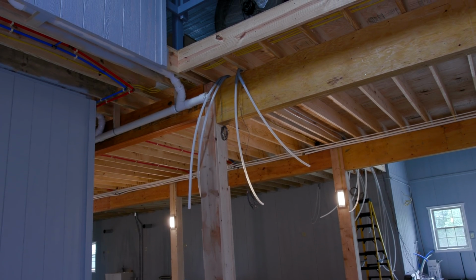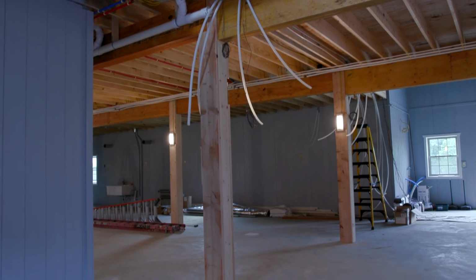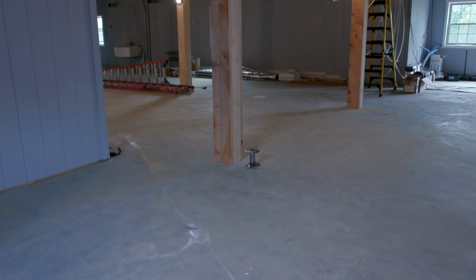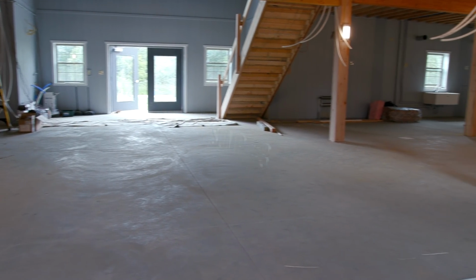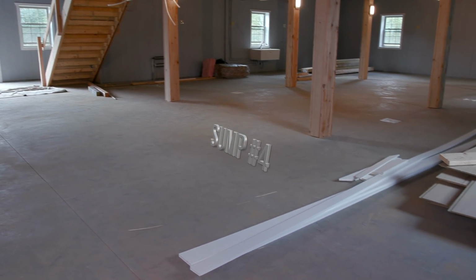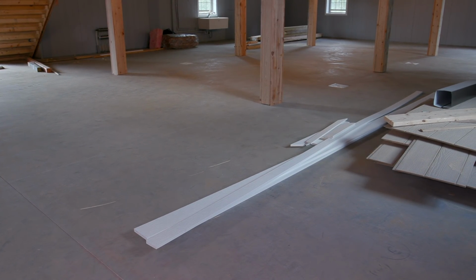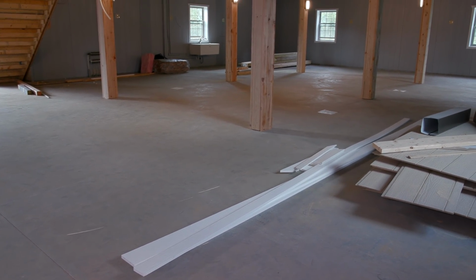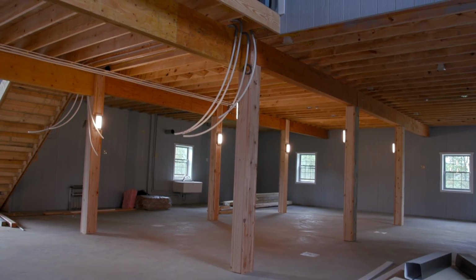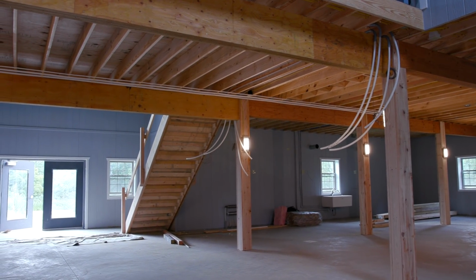Right in the middle section of this building is where we're going to be having the sumps. If you look at these posts here, 1, 2, 3, and 4, you can imagine there's going to be a 4x8 sump right there. And so you see that each one has a corresponding set of heating and cooling coils.